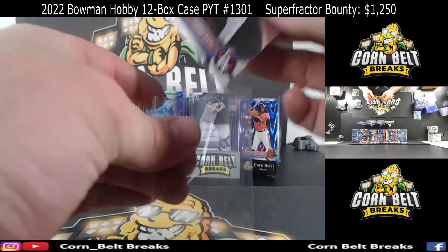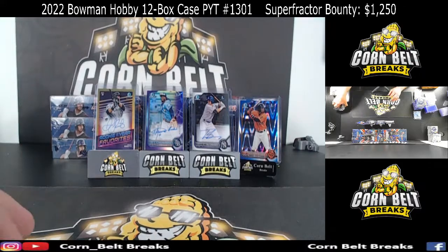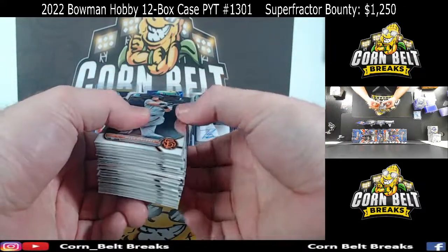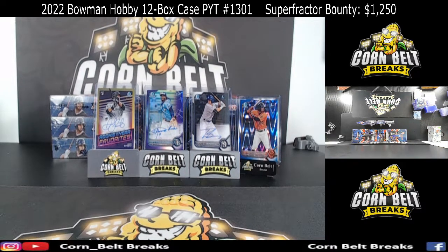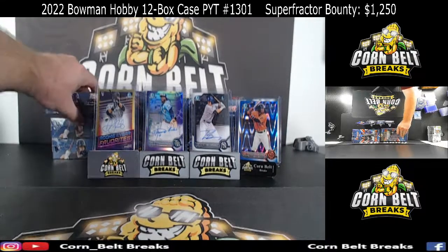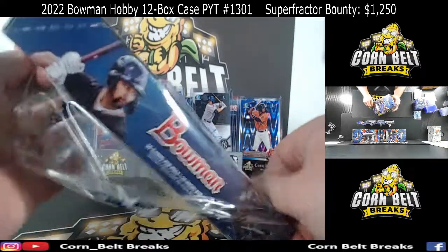Alright, we are halfway through. Halfway home. I'm thinking this second half should have quite a bit more color going on with the ink. Only a couple colored autos for the first 6 boxes, so we should have some more colored ink coming through. That's my guess. Whether I'm right or not is a whole other discussion. Alright, box number 7. Here we go. Come on, color ink.